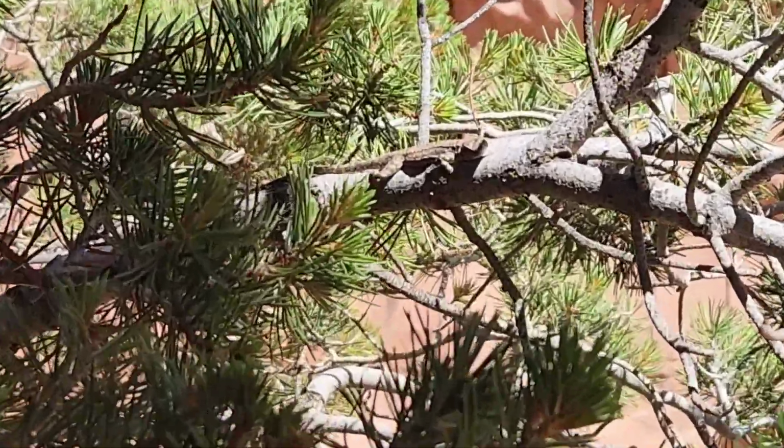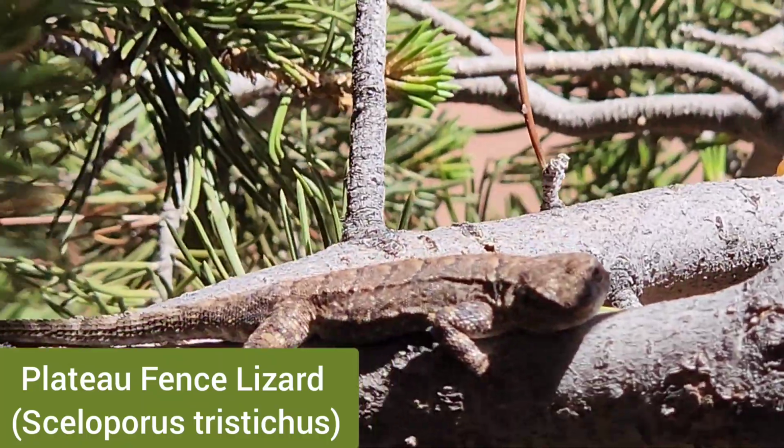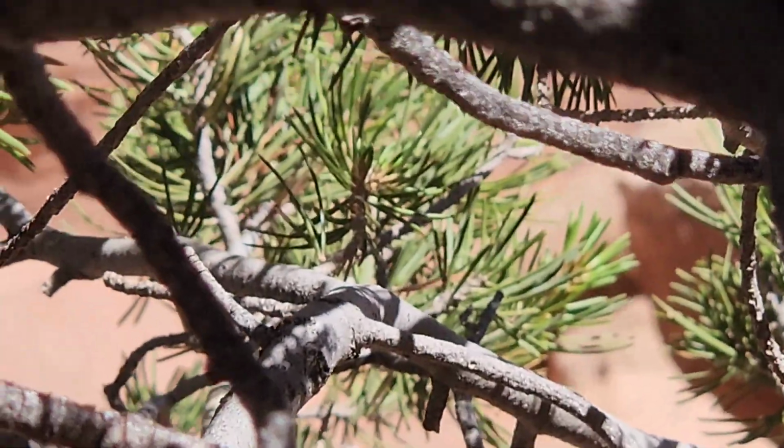So this was our third species of herp for the day. This was a plateau fence lizard. Very similar in appearance to the eastern fence lizard. Good to add to the species count.